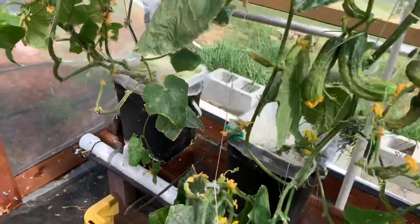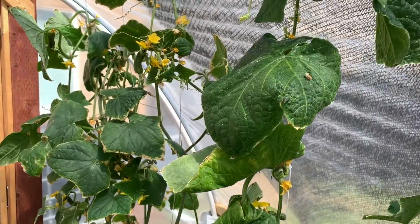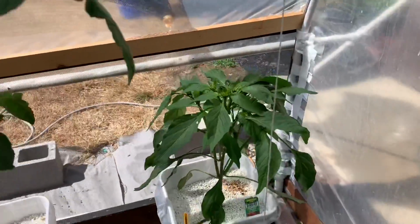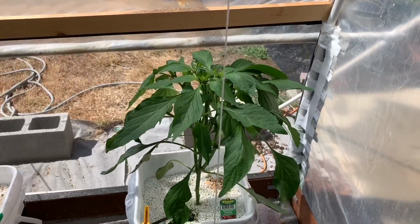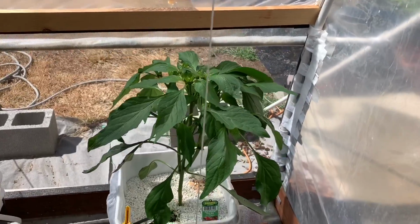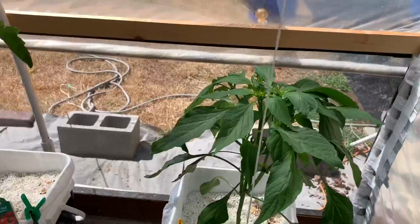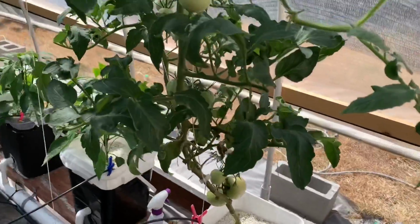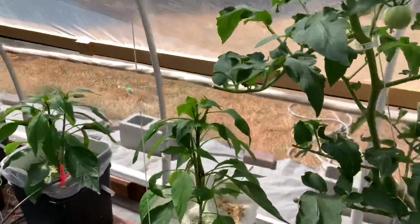But lots of cucumbers. I forgot to show the ones inside that I picked yesterday, and I did a quick refrigerator pickle on them. So peppers are doing well since they've been topped. They're a little bushier now. These are what, third week, fourth week, I forget, can't keep straight now. Other than that, just same thing, different day.